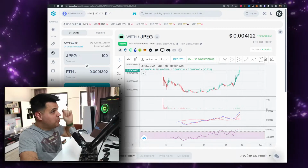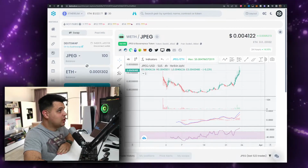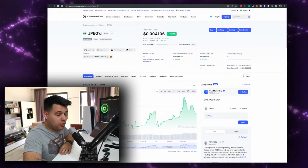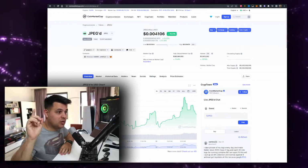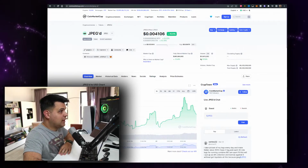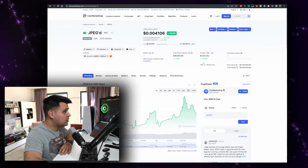We've got a breakout on the JPEG'd token. By the way, the current price is 0.004 cents. Let me know what the price said when you were watching the video. Is it up or down from this point? It's up by 15% for the day. Volume is at $12 million, up 117%.